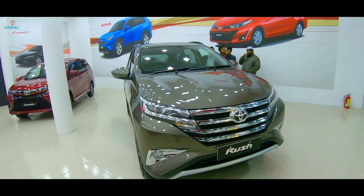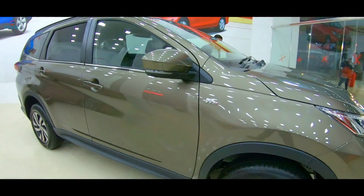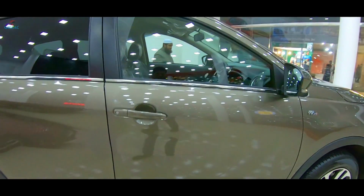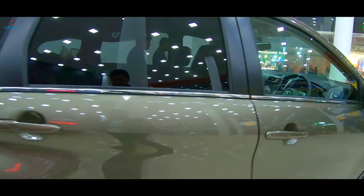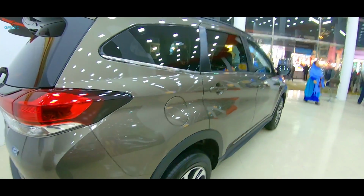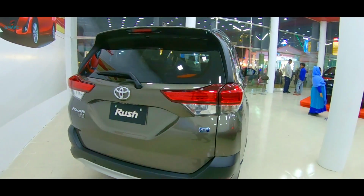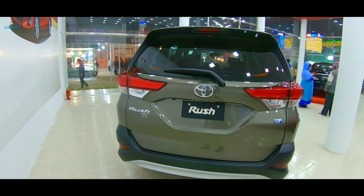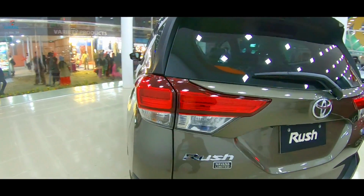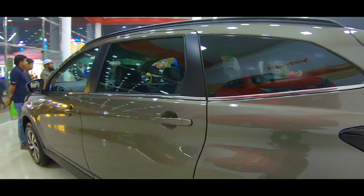Here is the Toyota Rush G model, 1.5L 7-seater SUV. Take a look at the Rush G model inside and outside profile. In this model you will get the M20A-FKS gasoline system. Also available are CVT, AWD, 16 valve and 4 cylinder. If you want to know more about the Toyota Rush G model, please check our video description, we put all the specification there.